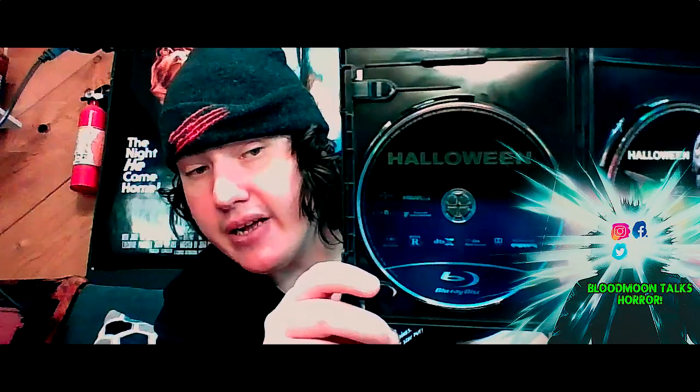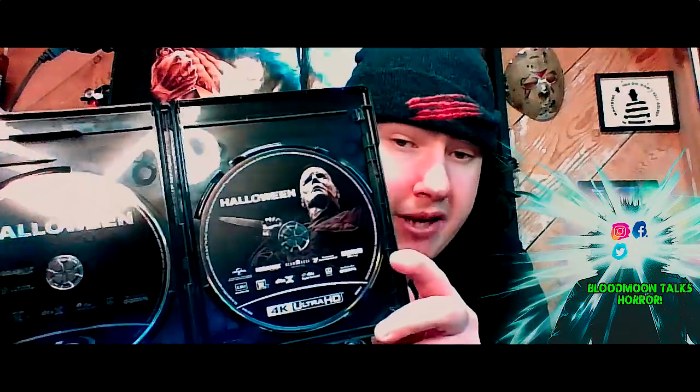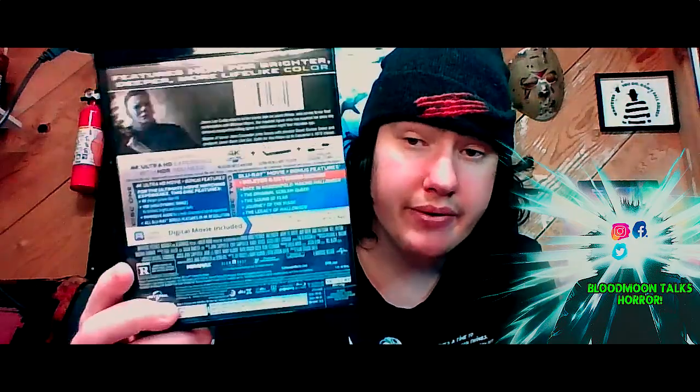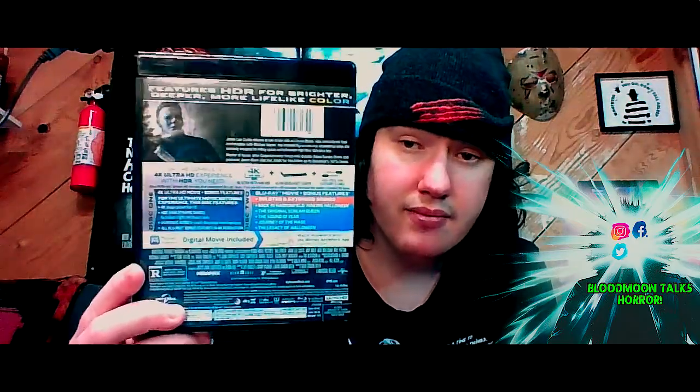and then here's the disc art for the 4K and the Blu-ray. I personally prefer the disc art for the 4K, and you'll see why. Just kind of standard for the Blu-ray, and see, doesn't that look a lot better? And then here's the back. Okay, so that's everything in regards to the movies I got.